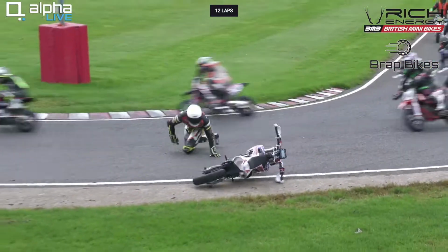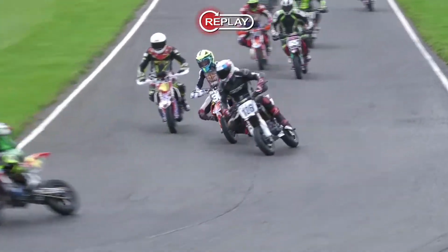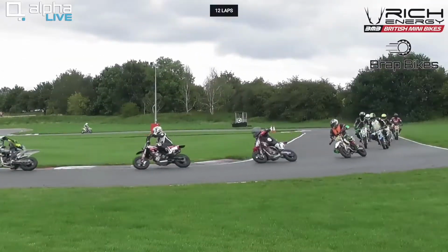Oh! Trouble there. Front wheel washing out into Christmas. The KTM goes down. Let's have a look at that one. I'm trying to see who the rider was. One of the top ten. The front wheel seems to wash out under braking there. So easy to do at this stage of the race.